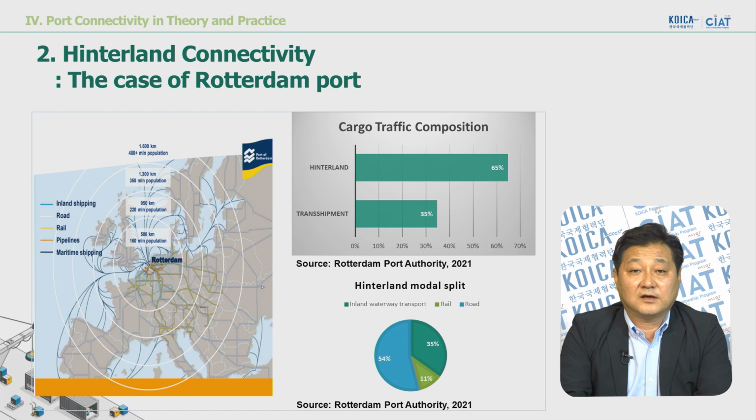I'm introducing 2 ports in which hinterland modal split is well distributed. Rotterdam is a major container port located in Northern Europe. The cargo traffic composition is 65% for hinterland and 35% for transshipment.